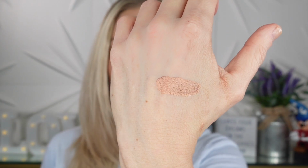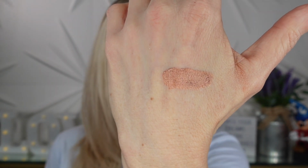I try not to wear it as much because I can't get it anymore, which is silly because it is probably going to expire before I ever can use it up anyway. But it is such a gorgeous shade. I love it. Again, I love coppery tones. I love the Natasha Denona bronze, the copper charge.